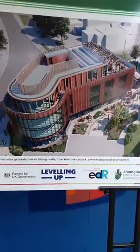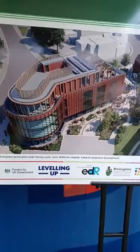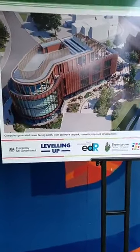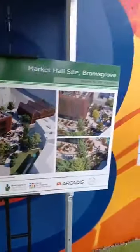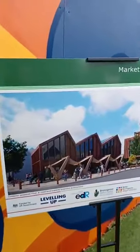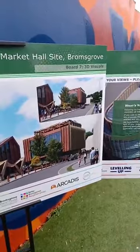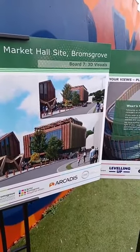And we just scan around, we can see some bigger pictures here of how the design will look. Obviously it's still in the consultation stage, so what we need is people to come and have their say, and then obviously any changes could be implemented based on the consultation and the kind of views that people put forward. So this is a work in progress.